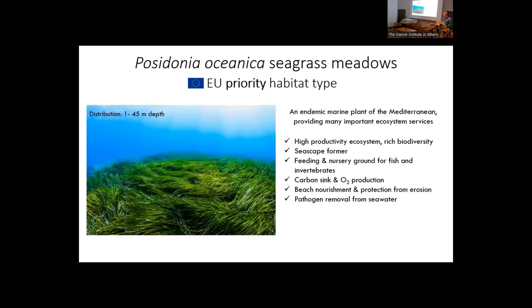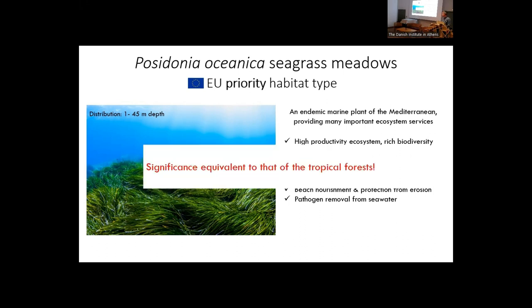So I will continue to show you some case studies that deal with another very common species we have in the Mediterranean, Posidonia oceanica, dealing with co-management of natural and cultural resources. Posidonia oceanica is one of the most emblematic species in the Mediterranean. It's an EU priority habitat type. It provides so many ecosystem services, and it's very common at depths between 1 and 45 meters. These are the depths we usually work with in underwater archaeology excavations, and this is where we find most of the findings in the Mediterranean. And its significance is equivalent to the tropical forests.